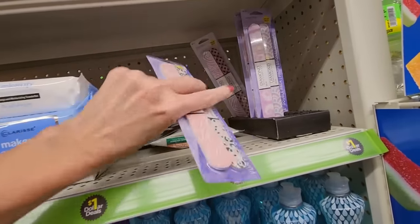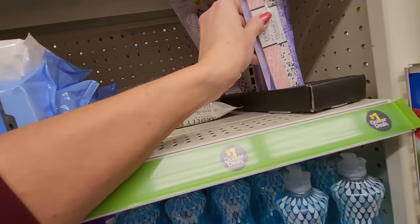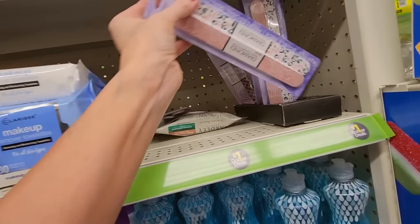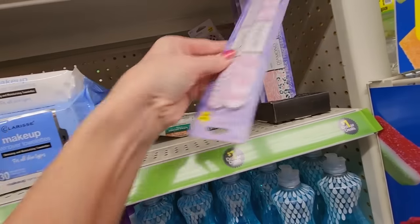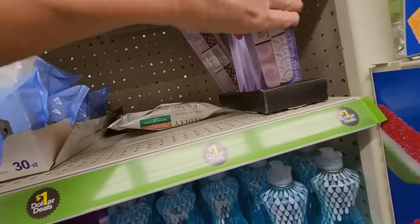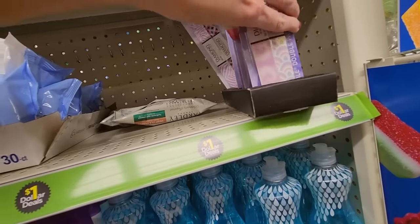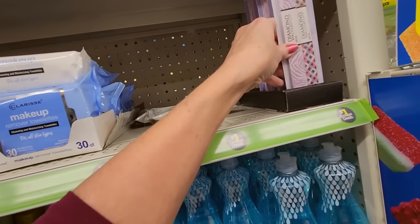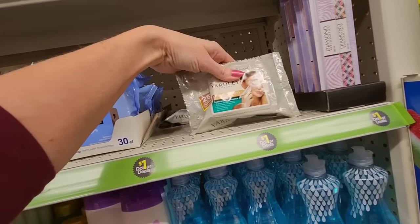Oh, I love all these pretty designs and colors. Get in there. Okay. Diamond. So you could get these two big nail files for just a dollar. Whoops. Get it right. Okay. Get that one back there. Put it in the front. Make it pretty. Okay. Next, we have Yardley.